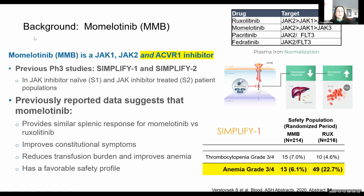What we know from other studies is that in Simplify-1 and Simplify-2, Simplify-1 was the JAK inhibitor naive study, Simplify-2 was the JAK inhibitor resistant or intolerant study, that momelotinib provides splenic responses versus ruxolitinib, improves constitutional symptoms, and also improves transfusion burden and anemia.